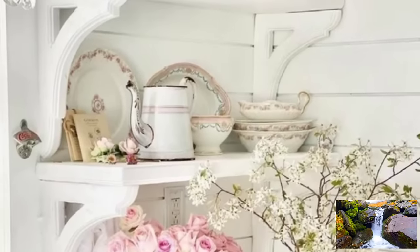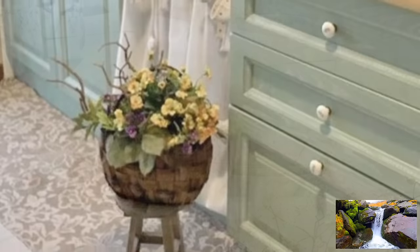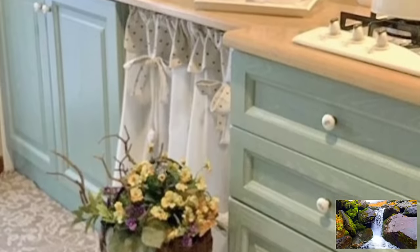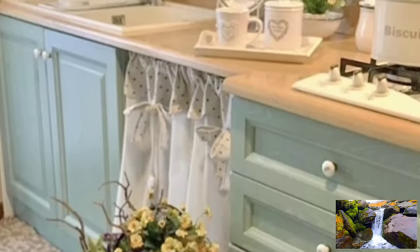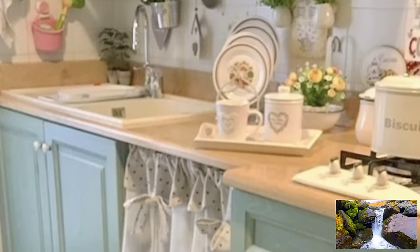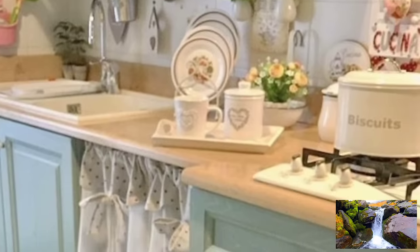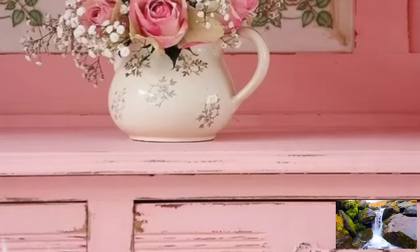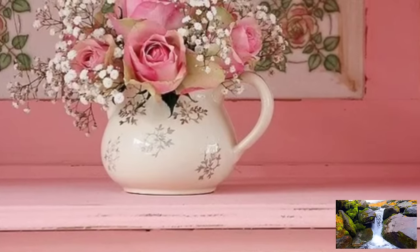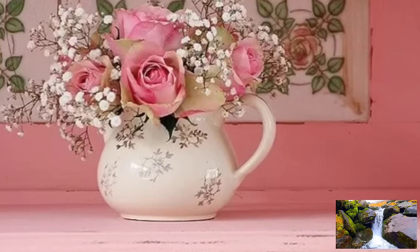Open shelving. Replace upper cabinets with open shelves to display your collection of vintage dishes, glassware, and kitchen accessories. Use reclaimed wood or distressed metal brackets to support the shelves for a rustic look.